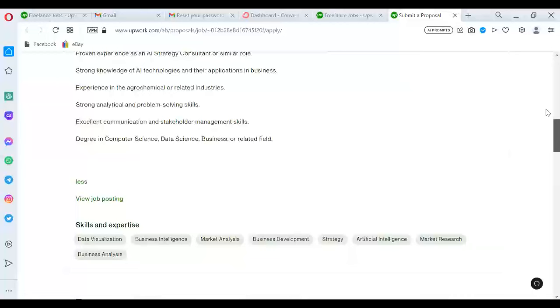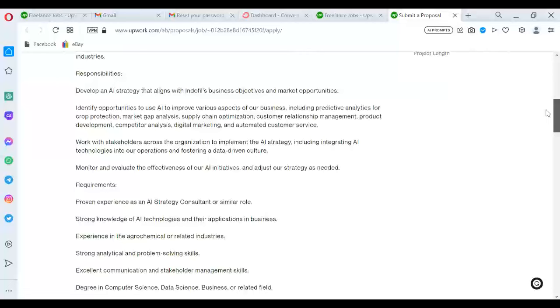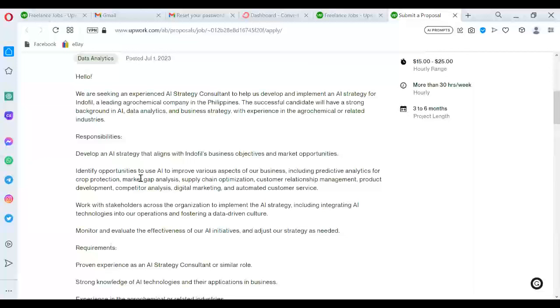So these are some of your responsibilities: working with stakeholders, developing an AI strategy, identifying opportunities. And these are the requirements: proven experience as an AI strategy consultant, strong knowledge of AI, strong analytical skills, a degree in computer science, data science, business or related. The point is that you see the number of times they repeat this. The idea behind submitting proposals is to always read every requirement and every client question, and you answer them. Identify opportunities to use AI to improve various areas, including predictive analytics for crop protection diseases, work with stakeholders across the organization, develop an AI solution.